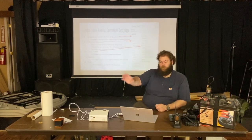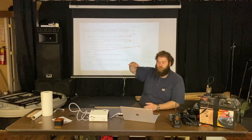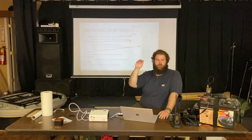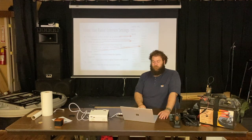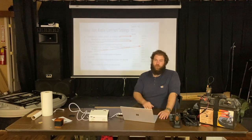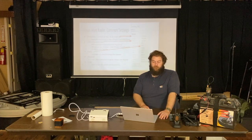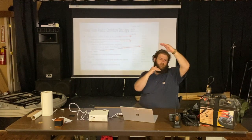But let's look at these. So you see those two frequencies at the top right? The thing underneath that, the plus 5 megahertz. Anybody have an idea what that might mean? Look at the difference between the downlink and the uplink. One's 444 and one's 449. So the difference between them is positive 5 megahertz. So the offset, the reason it has that there is basically that's the difference between receive and transmit.